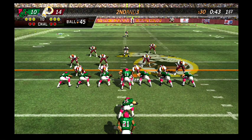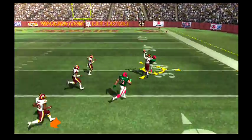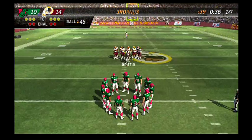Davis, the deep back. Tucks it away. Play action. Gets the pass off. Ooh, nearly picked off. Vance was his intended target. Springs with the coverage.